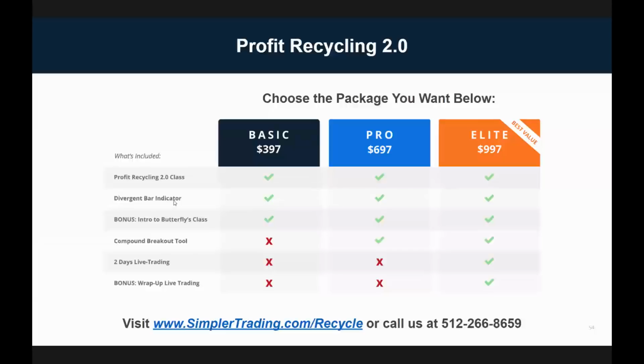That Batman of the two indicators will be included, as well as a bonus class, which I like to typically give out. In this bonus, I pre-recorded an introduction to butterflies class. For those of you who are newer to trading, I know some of you mentioned this sounds complicated. To me, it's not at all, right? I know I've been trading for a long time, so you're like, okay, well, to you, it's not complicated. But I really like to give y'all as much education as possible so that you, as a new trader, can jump in and still be able to use this strategy successfully.